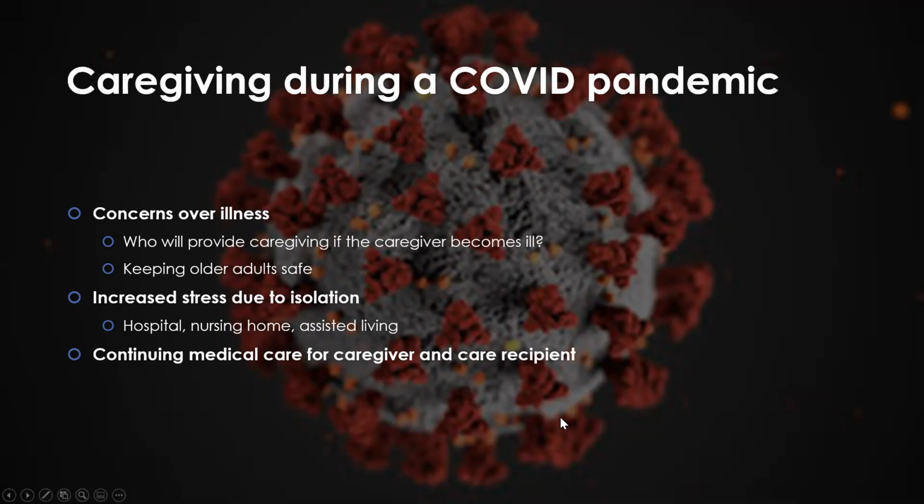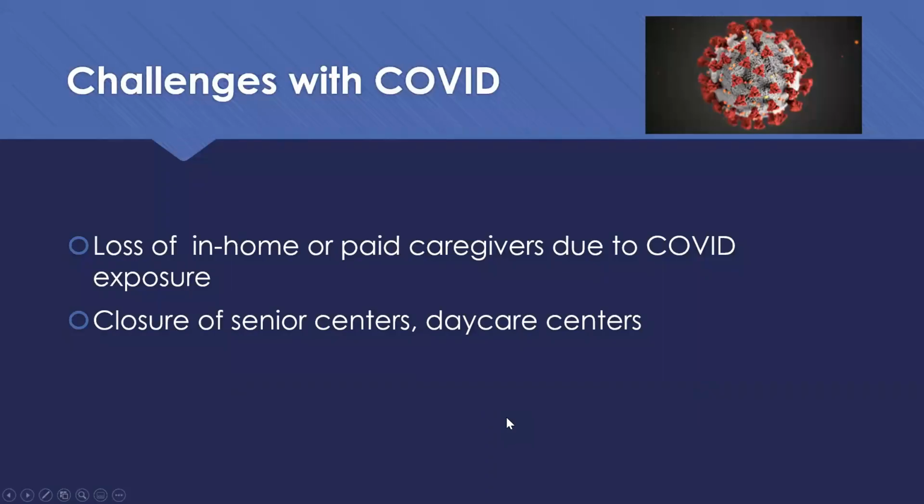Okay, next slide. Okay. So we can see that the usual support systems, the outlets, have not been available. And not to mention the closure of senior centers, daycare centers, those areas of social stimulation, which are so important for mental health and cognitive health, have not been available, and also has radically changed the lives of the caregivers who depended on those to be open for their older adults. Okay, next slide.